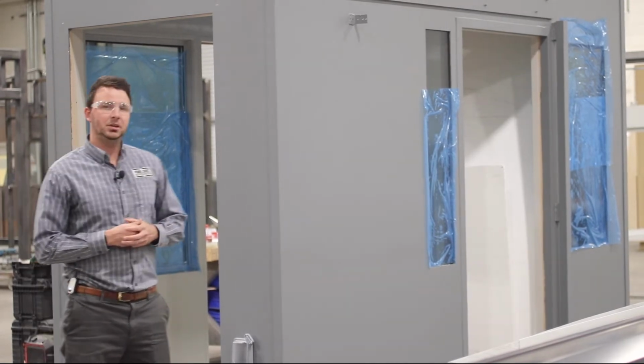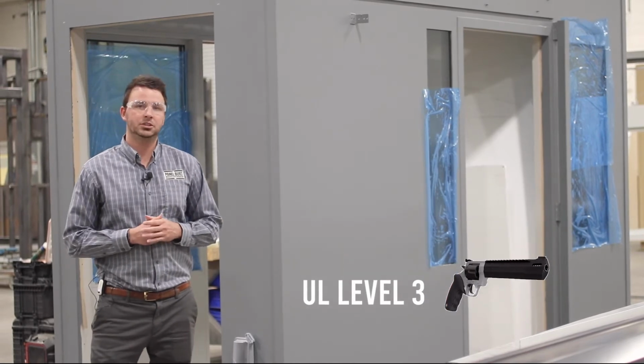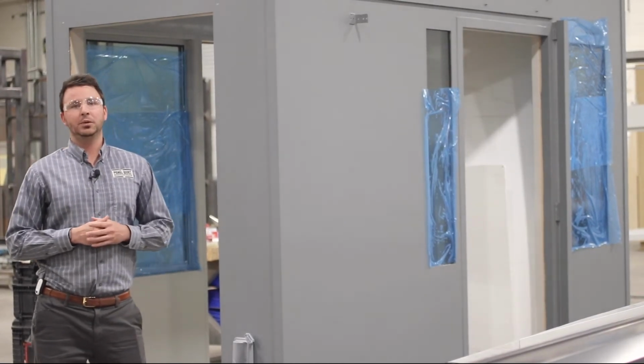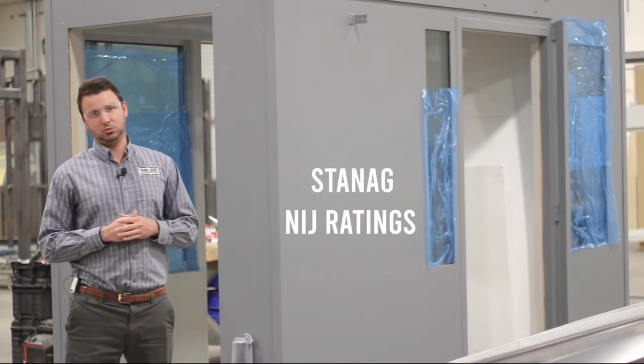We offer ballistic buildings anywhere from a UL level 3, which protects against handguns, all the way to a UL level 8, which protects against a 7.62 millimeter rifle. We also offer NIJ ratings for the military and also STANAG as well.